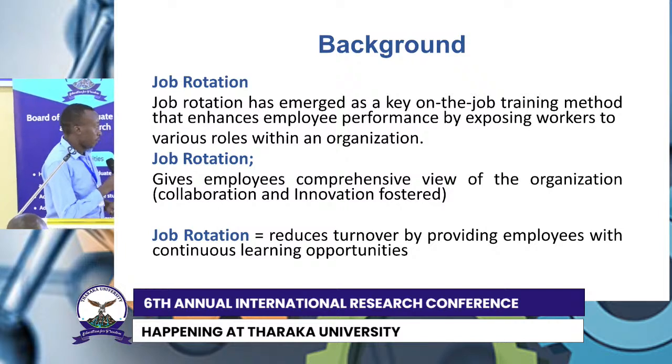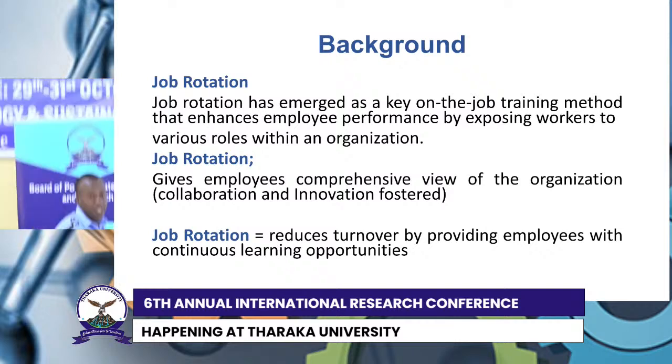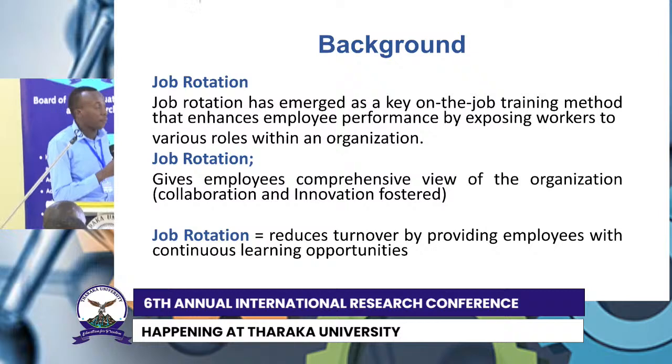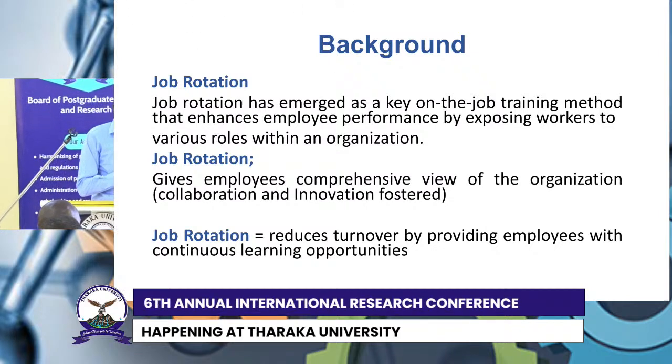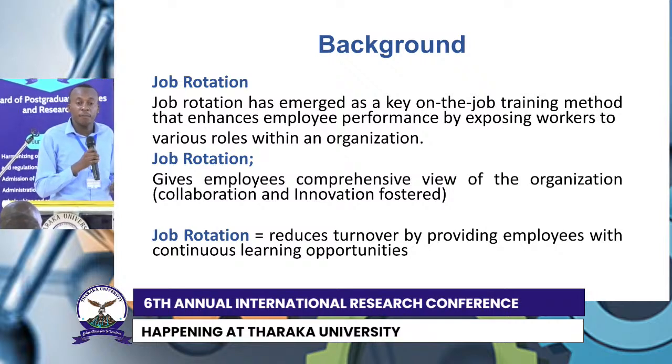For the background, job rotation has emerged as an on-job training method which is very key in improving employee performance. It fosters innovation and collaboration because once you are exposed to different departments, you can come up together as employees and work as a team, and this will bring a lot of creativity, and therefore you will come up with better methods and solutions of doing your job.